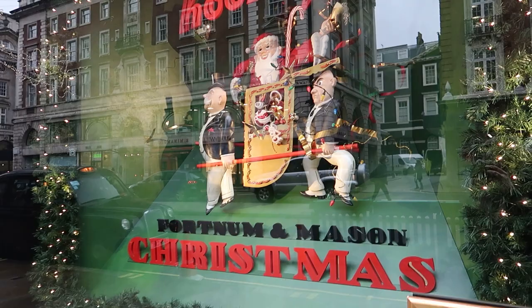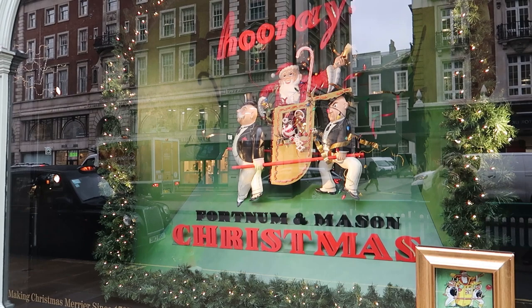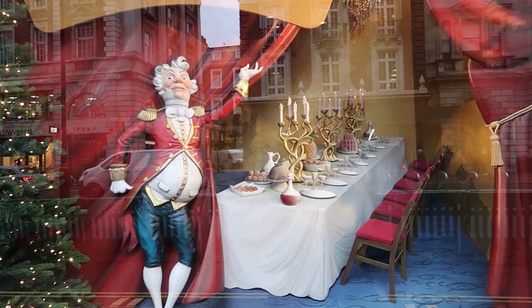So you can see here at the top, in the reflection just about, this is the 1930s one, and I love it. And they always have animated windows, which I know is kind of old school, but I absolutely love it. And I think it's such a shame that more stores don't do this. I appreciate it's probably very expensive to do. They've got a little hashtag there, Fortnum's at Christmas, so definitely going to have to use that on the old gram. But then we've got 1934, we've got a gorgeous little, oh look at the chandelier spinning round. We've got a gorgeous table set up there with a rather interesting looking chap.